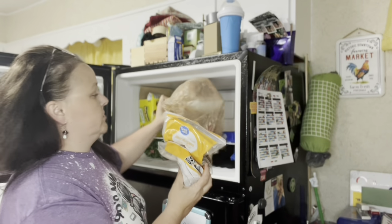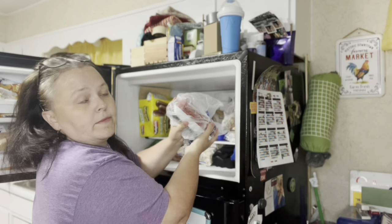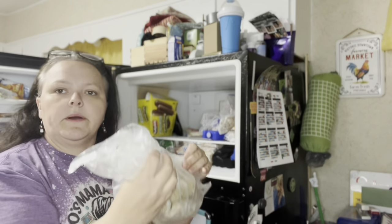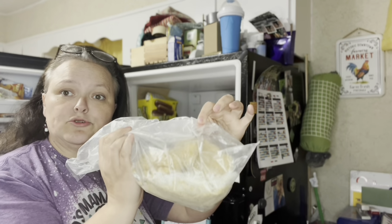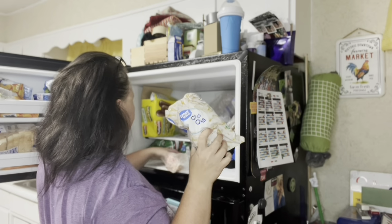Pork roast. Some more peppers. 2 pounds of hamburger meat. Hey, I forgot about these. Chicken tenders. Tortillas. Onions. Yes. More peppers. Because apparently when I don't use a whole pepper, I chop it up and freeze it. I'm like, I'm going to use this next time, and I forget it exists. Yes, more peppers.